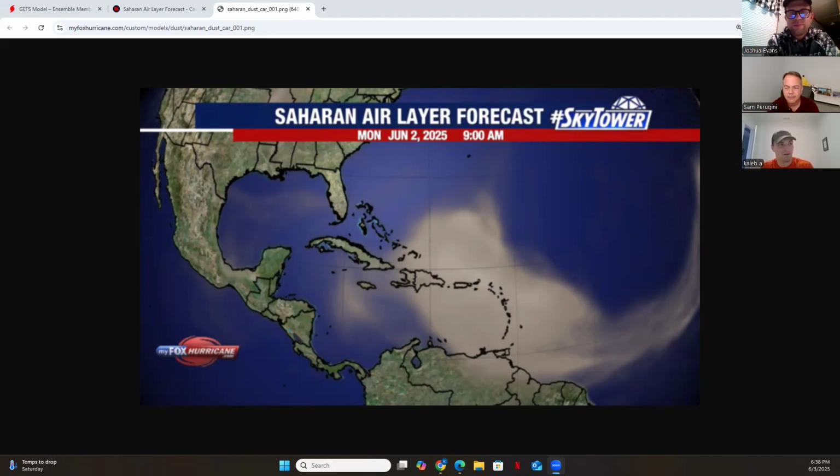Right now on this map, I got the Saharan air layer pulled up, and there's been a lot of buzz going around on social media. A lot of these hype pages are talking about how we are virtually guaranteed to have a Gulf system come out of the Central American Gyre in about a week. And all this dust says otherwise, I think.